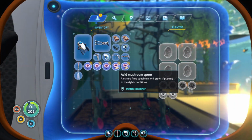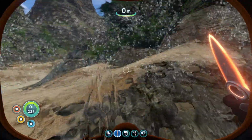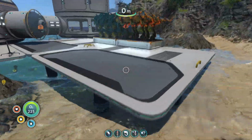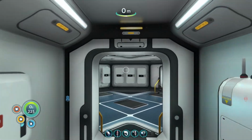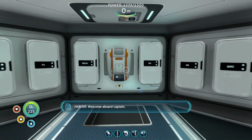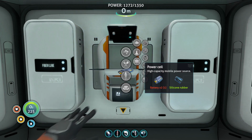Nice. Plant those. So that's only going to give us 3. Okay. I don't know if it's faster to wait until those are grown, or if we should just go out, find another one, and grab it really quick. I feel like we should probably just do that. We can make 1 more battery. There we go. There's at least 1.